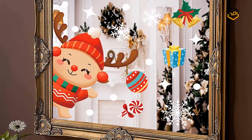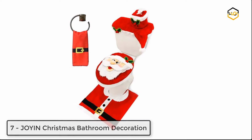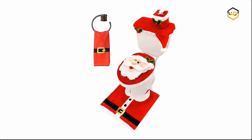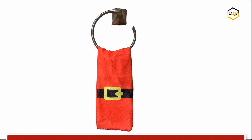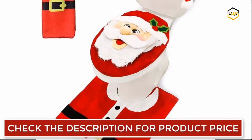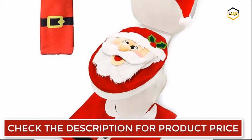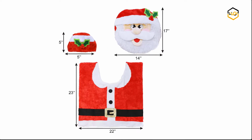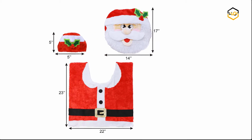Ranking at number 7 we have Joined Christmas bathroom decoration. This Christmas theme Santa Claus toilet seat cover with 3D nose has everything that you will need to decorate your bathroom from top to bottom. It is high quality flexible material, reusable and washable. It is made of polyester. It is perfect for Christmas home decoration, home and house Christmas event party favor supplies.